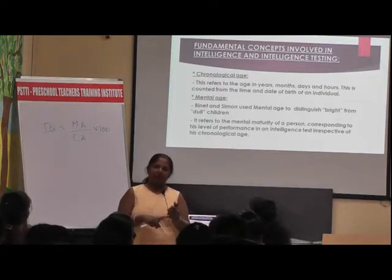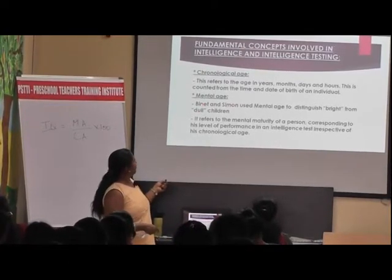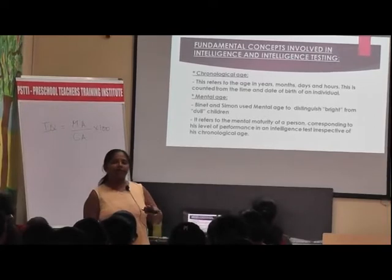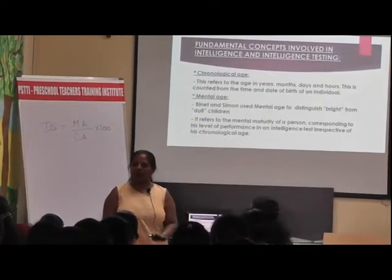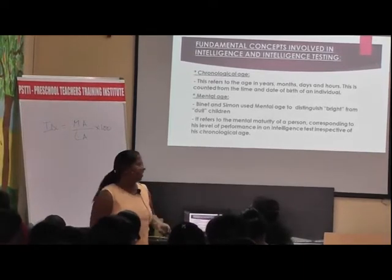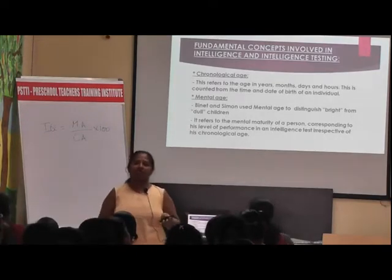So mental age we are going to find out by administering a lot of different tests. So what is Binet and Simon? They used mental age to distinguish bright from dull children. This is how you can differentiate whether his IQ level is too high, low, normal, borderline, average, low average, or above average. How do we do it? What this mental age refers to is the maturity of the child's brain.